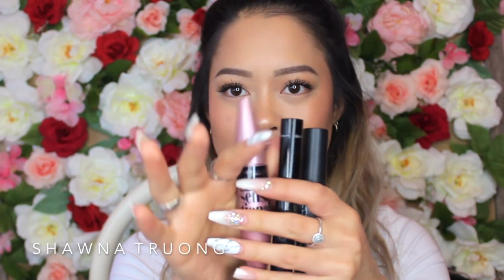I use it in waterproof, so I top it off with a waterproof mascara to keep the curl and to make sure it doesn't smudge underneath my eyes. So that is my current mascara dream team.